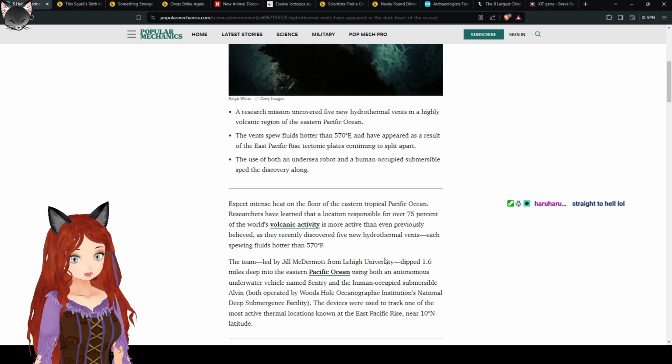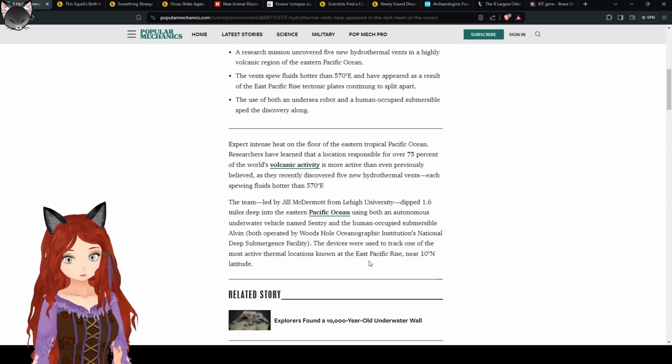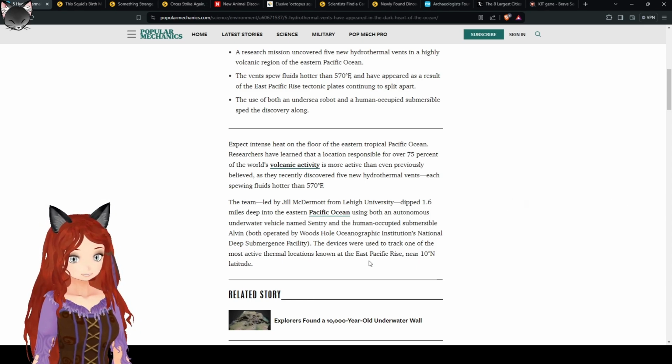570 Fahrenheit. The team, led by Jill McDermott of Lehigh University, dipped 1.6 miles deep into the eastern Pacific Ocean using both an autonomous underwater vehicle named Sentry and the human-occupied submersible called Alvin.